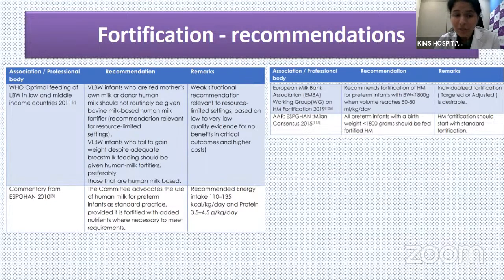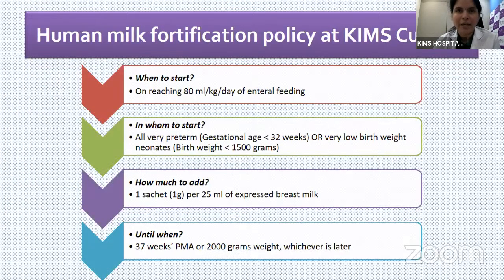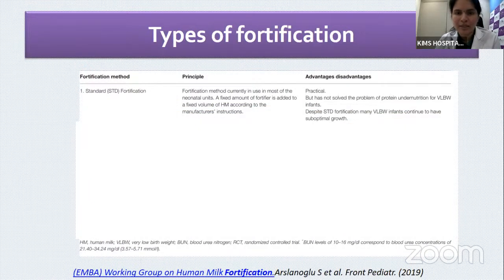They don't recommend routine fortification, but the NNF CPG guidelines, which were published in 2021, do recommend fortification routinely for preterm very low birth weight babies in order to maximize both macro and micronutrient intakes. And they recommend this right from 50 to 80 ml per kg per day of enteral feeding. So this is the policy that we follow. We try to start fortification from around 80 ml per kg per day in all babies born less than 32 weeks, less than 1500 grams. And we follow standard fortification, which means 1 gram of human milk fortifier is added to every 25 ml of expressed breast milk. And this is continued until 37 weeks or until 2000 grams weight is achieved.